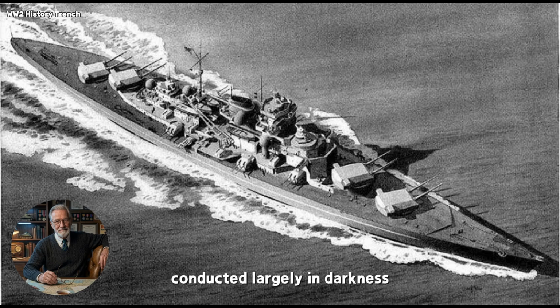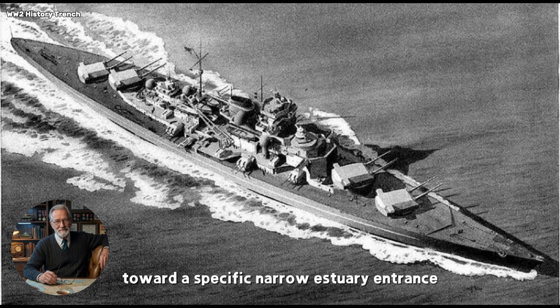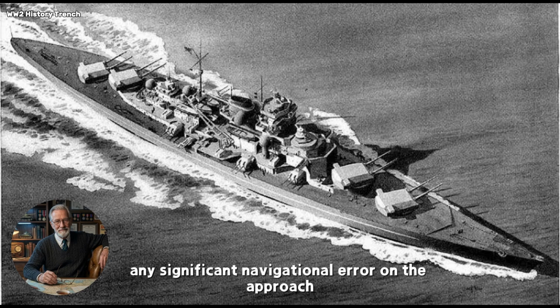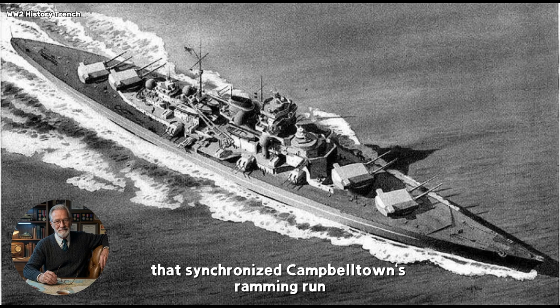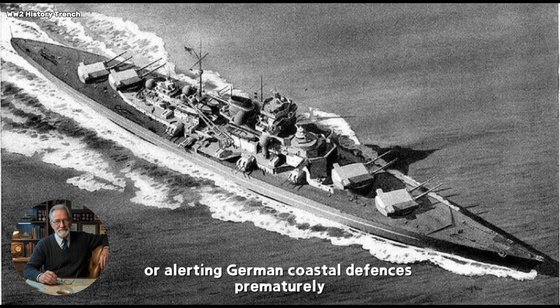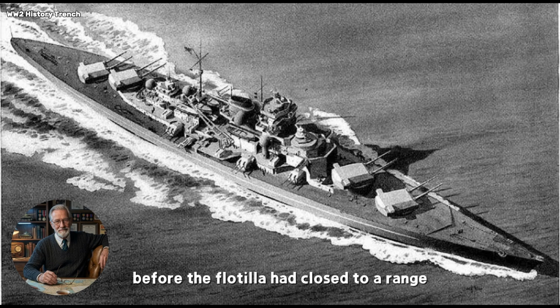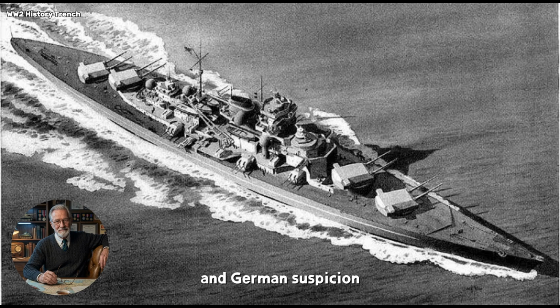The transit itself, conducted largely in darkness and requiring precise navigation across open water toward a specific, narrow estuary entrance, demanded a level of seamanship and coordination among the flotilla's various small vessels that the force had rehearsed extensively in the weeks before the raid, since any significant navigational error on the approach risked scattering the force, delaying the timed arrival that synchronized Campbeltown's ramming run with the tidal conditions the plan depended on, or alerting German coastal defenses prematurely before the flotilla had closed to a range where the raid still stood a reasonable chance of success.